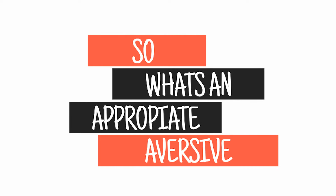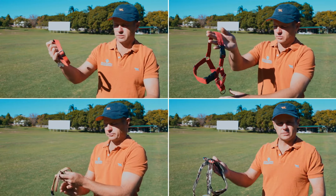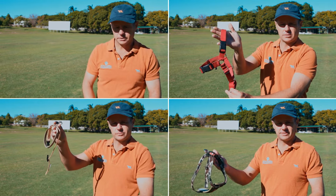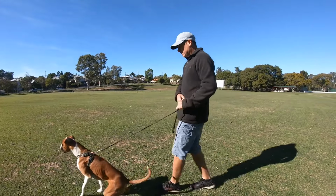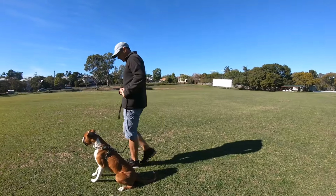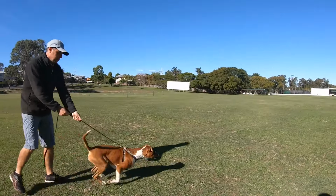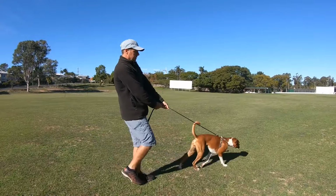So what's an appropriate aversive? Today, apart from the normal flat collar, the most common things used are the harness and Halti. Personally, I don't use them, and I'll outline my reasons now. Regarding a harness, there's a multitude of them out there, and they say that they stop your dog from pulling. Speaking to a lot of clients who have used them, they say that it stopped their dog pulling for a short time, however within no time started pulling again. The reason for this is they got used to the aversive.